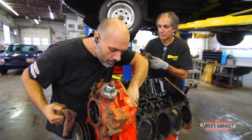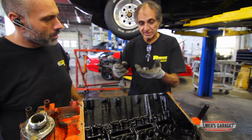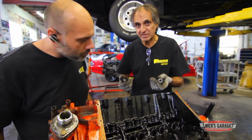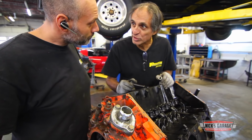There's another problem. You see that? This gear should come out. This is an oil pump drive. It should come out like this, not with the bushing. This is press fit onto the block. But of course, in this case, since we're overhauling the engine, we're going to put a new bushing in there, press fit, and we're going to put it the way it's supposed to be.